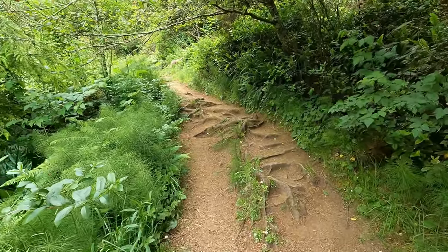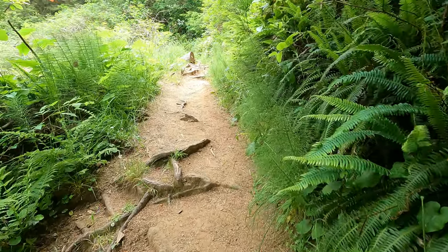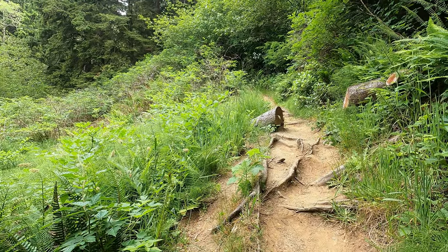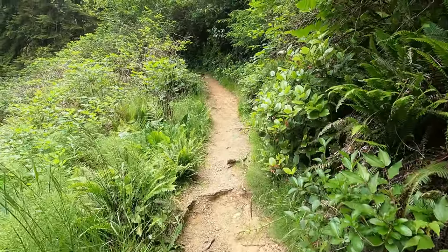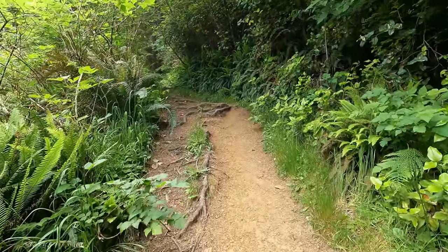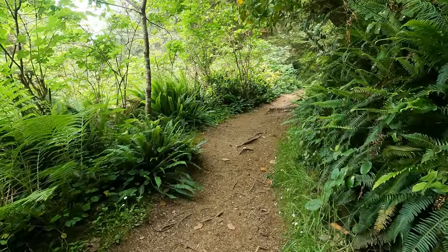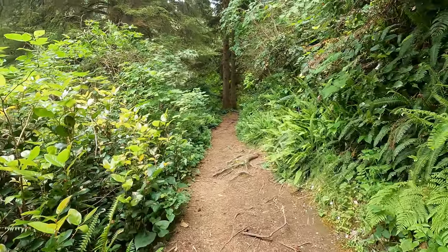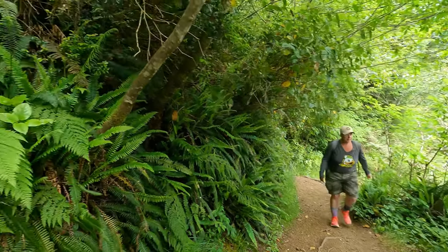The camera doesn't really show it. This is actually quite steep. As usual, natural steps made from the roots of trees, which is nice. Trees helping us out again. I think Linda's trying to get how steep this is on her camera. It's not really steep, but there is quite an incline here. It is brilliant exercise though. See where we're coming up. Yay, natural stairs.